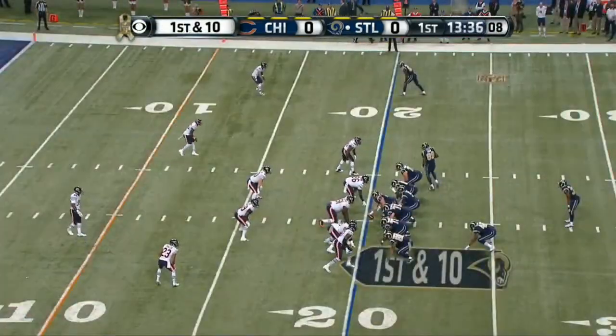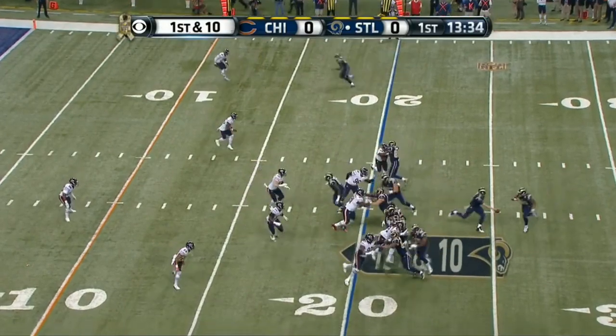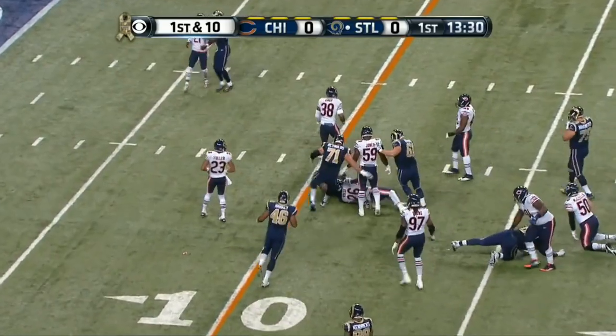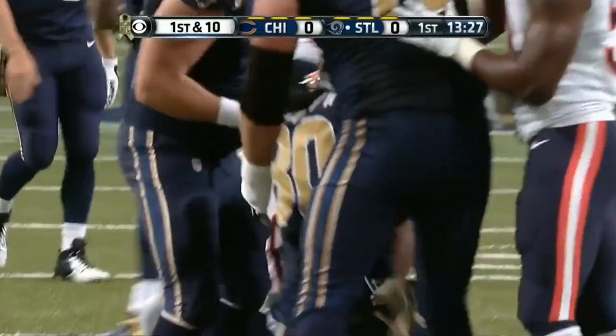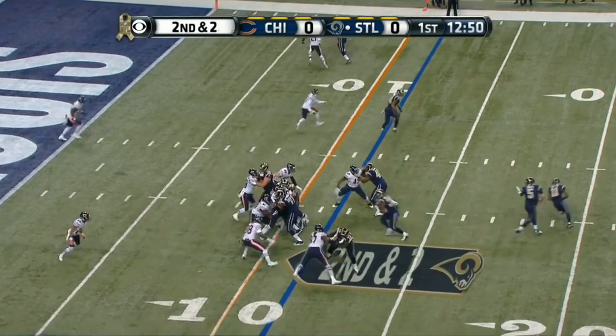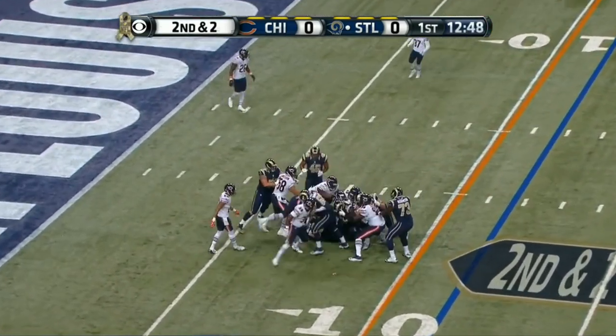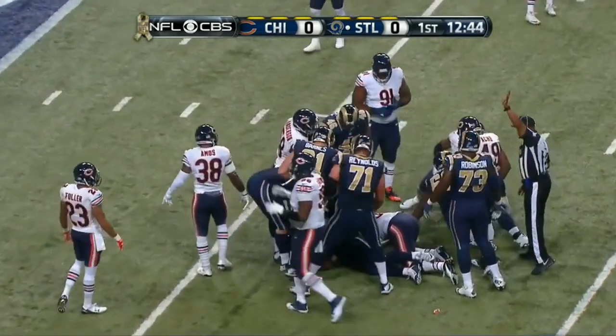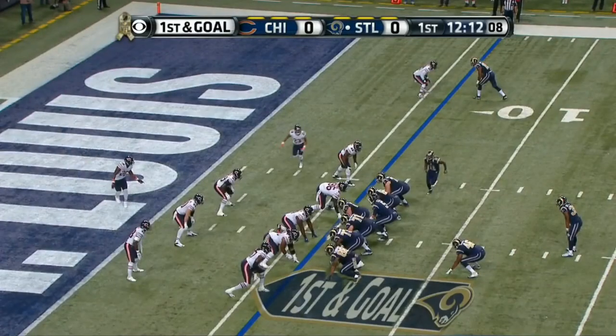1st and 10. Finally, the Rams on the grab with Gurley at the 15, and pinballs his way up to the 12-yard line for St. Louis so far. Gurley inside the 10. And Todd Gurley has a 1st down. 1st and goal for St. Louis. It's Austin in motion.